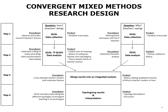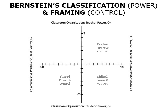This was also a convergent mixed design, which both quantified the qualitative data and had theoretical, deductive, thematic analysis. And from the quantification, we clustered the teachers by how student-centered they were or not, then merged that into the qualitative. So I'll show you some of the results from this. First, I'll tell you about Bernstein's classification and framing, because this was the deductive analysis that we used, and it was also part of how the interview schedule was designed to interview them about the classroom practice.